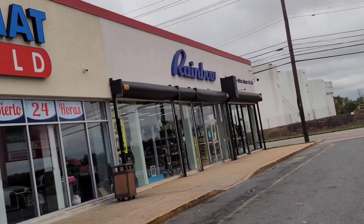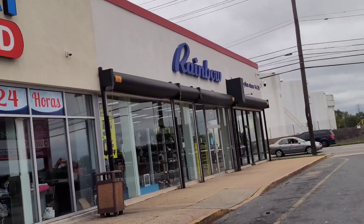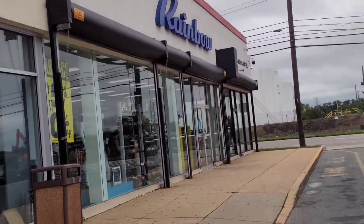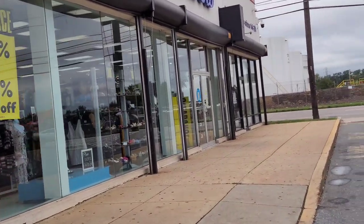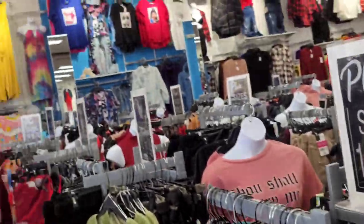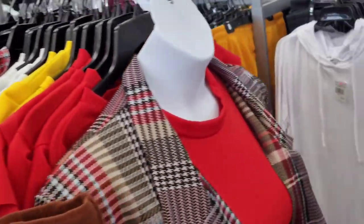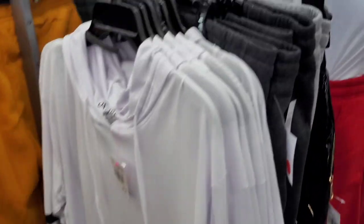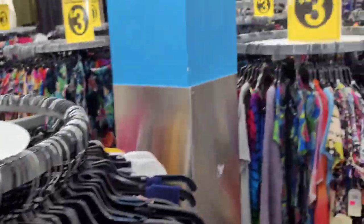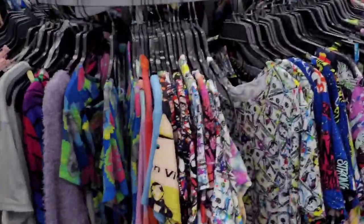So beautiful out. Yeah. We're about to go to Rainbows and see what we find up in here. Hopefully we don't find anything so we don't have to shop and spend no money. Oh my god, you guys, look how pretty. Finally we could record with no music on. Wow, they got a lot of nice stuff. Oh man, where do I start looking? Look, $8, $3, clearance, all this stuff.